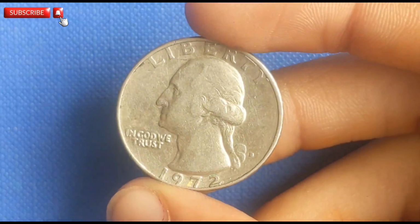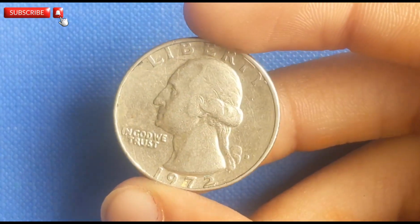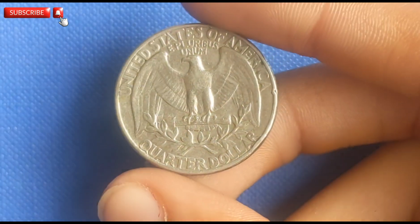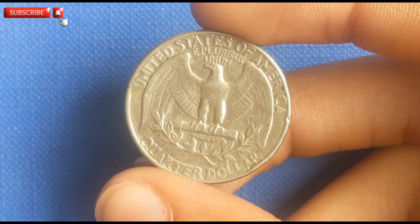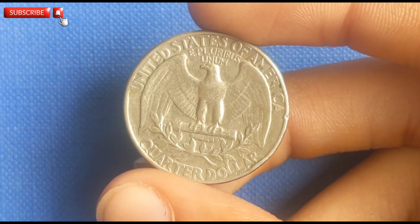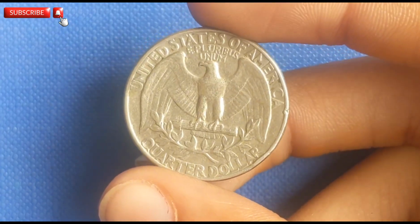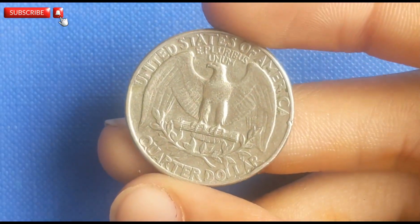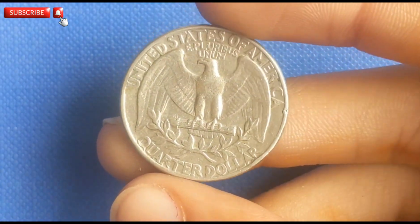By 1972, the quarter had already seen 4 decades of circulation, with millions of Americans relying on it for everyday transactions. However, not all quarters were created equal. Coins from different mints often bore subtle variations, and some carried errors or unique characteristics that would later make them highly sought after by collectors.